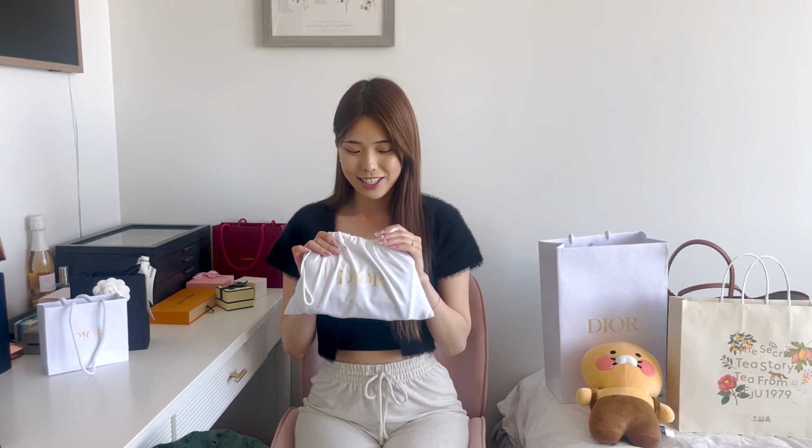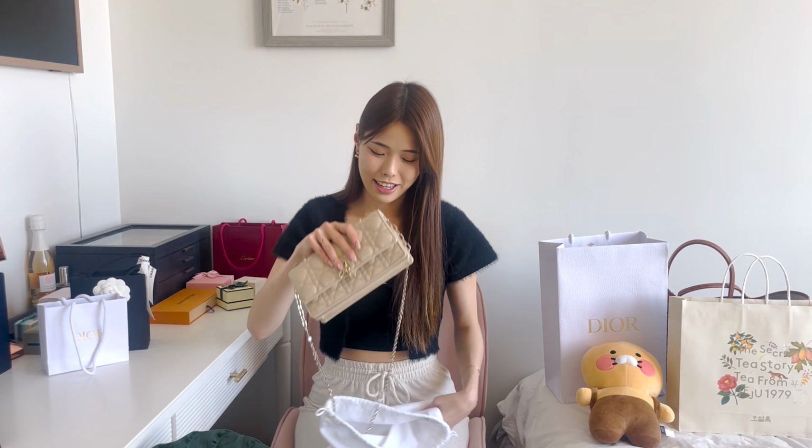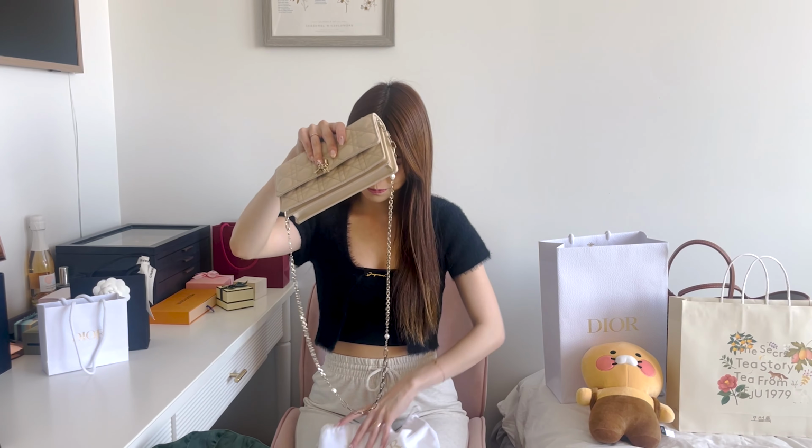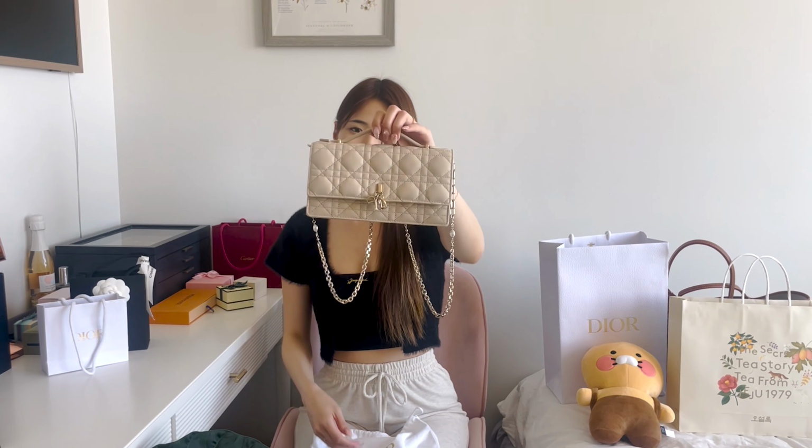Very small, as you can see. So this is actually their wallet on chain, and it is, oh, so adorable. It is their Miss Lady Dior wallet on chain. And this bag, oh, completely stole my heart.